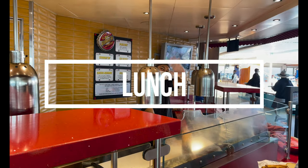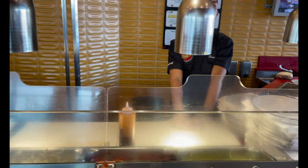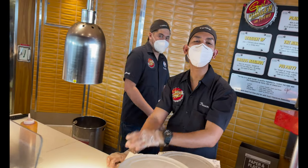Guy's Burger Joint is a known staple for most Carnival cruise ships and is open for lunch, and is going to be one of the first options that you see when you head to the Lido deck.